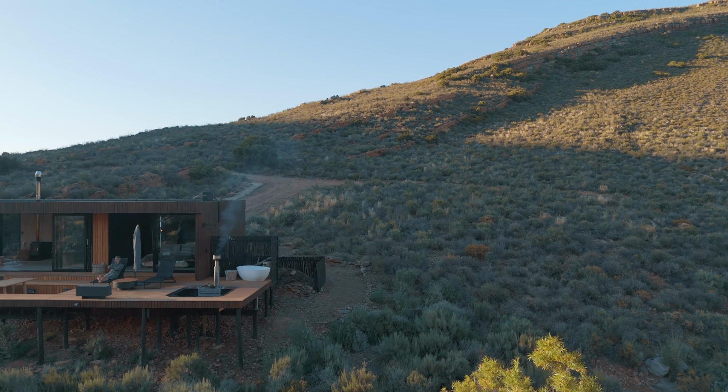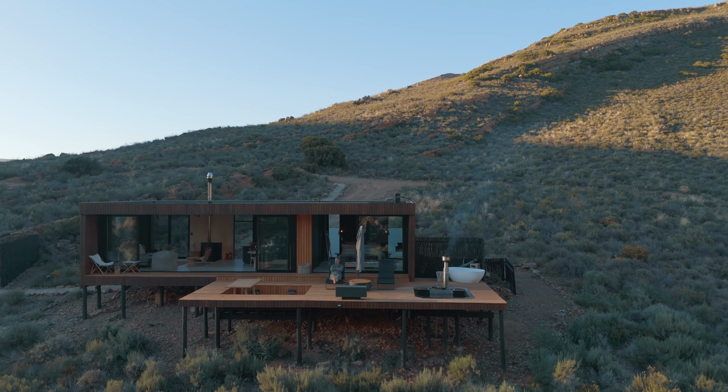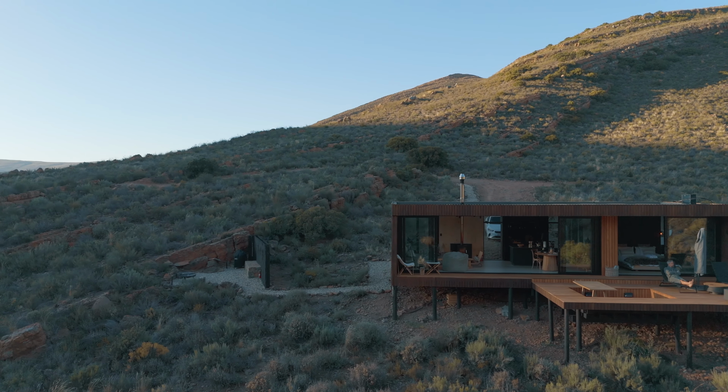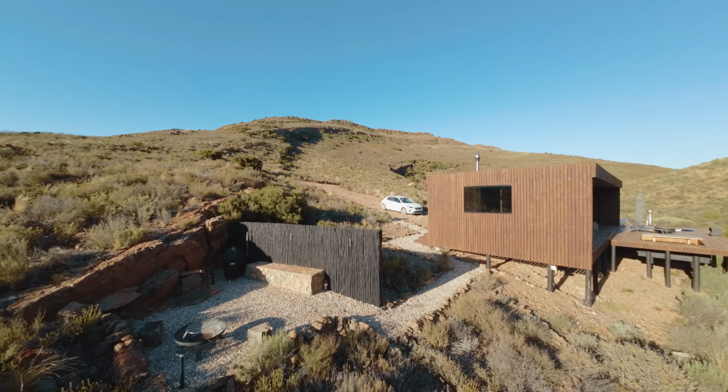Let's start outside, where we have a large wooden deck with a beautiful outdoor bath and shower, a wood-fired hot tub, a fire pit bowl, sun loungers and more seating options. And right next to the cabin we have the barbecue area.